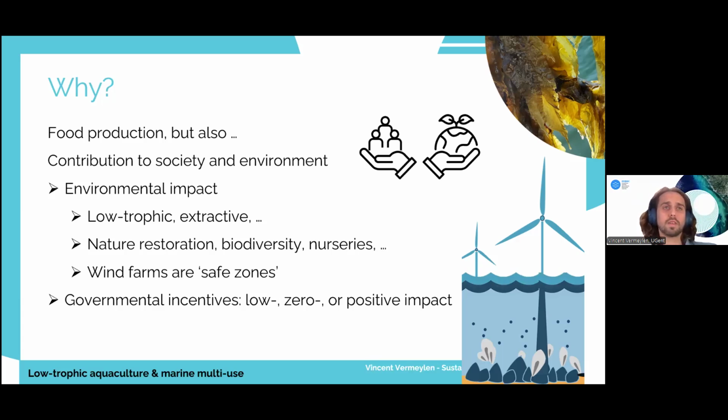Another important aspect is that we notice there are more and more incentives from government going on. So many projects require, whether for the private industry or for scientific research, that they focus on low to zero, or in some cases even positive, impact on the natural environment. So making sure that biodiversity and ecosystem services are well maintained or even improved.